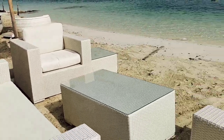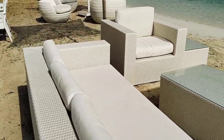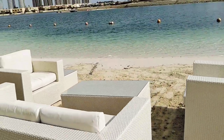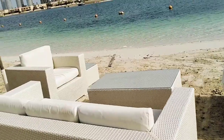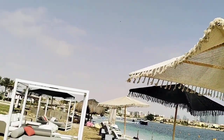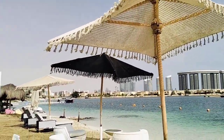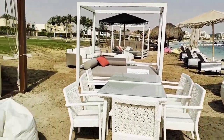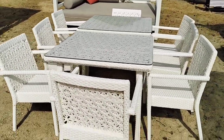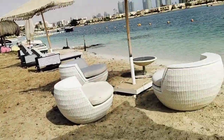Unfortunately this one is not in a tent, but it also looks so good guys. What do you think? Let me know down below in the comment section. Look at all this, it's just outside. Oh, the umbrellas. I love the color that they chose, cream and black. Oh my god, the dining is also here. Oh wow, if the food comes, no struggling, the dining is already here.